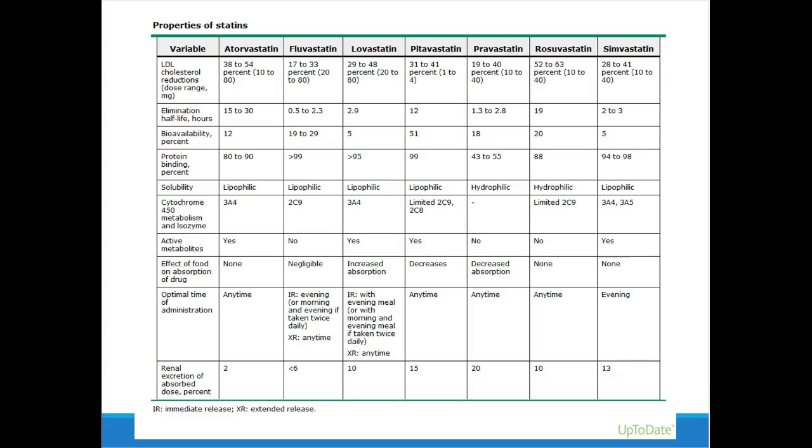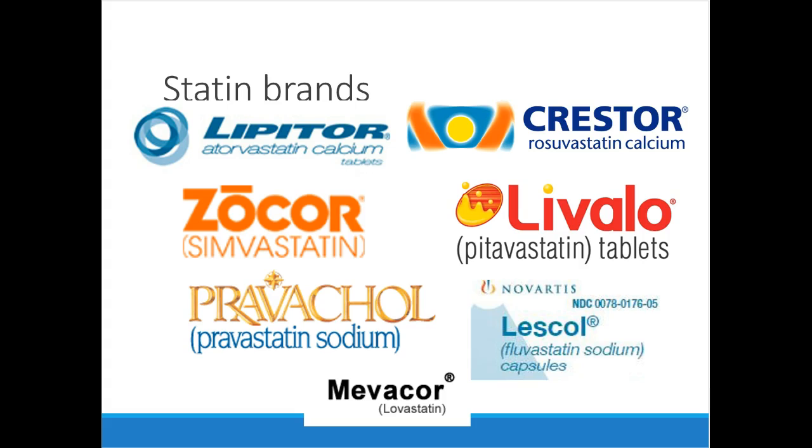All right, here are all the statins and comparisons. I'm not going to go through all this, but it's here for your reference.